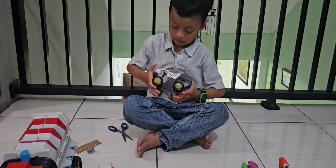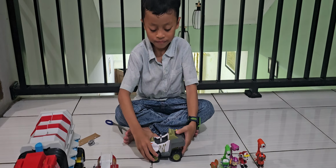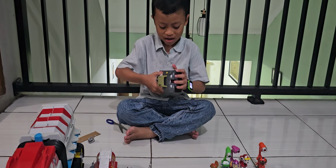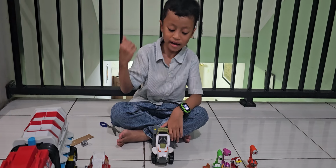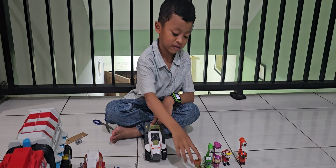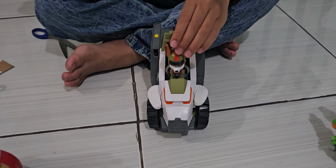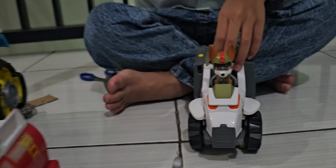Chopper to get these tires. Back on track. Just jump on up. They're getting back on track. And now let's test it one by one. First up, let's try Tracker. And it says Tracker can get into this guy.